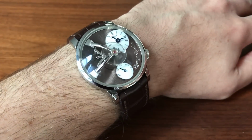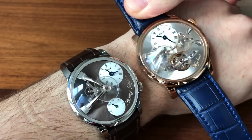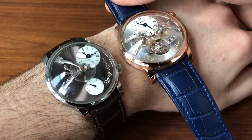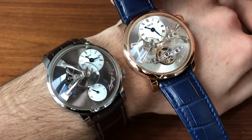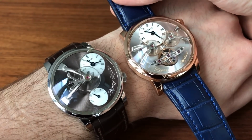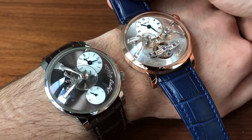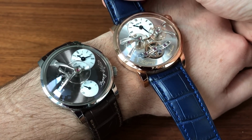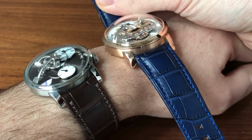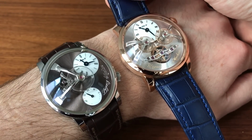So there you have it. That's the LM101 Hodinkee and LM2 rose gold. And I hope I said something of value here, and at least you enjoyed looking at these cool watches. These are really, really special, and I love what Max is doing with both the LMs and the HMs, but the LMs especially, to have an independent watchmaker that is making such innovative stuff, but also to such an incredible degree of finish and quality is really pretty spectacular.